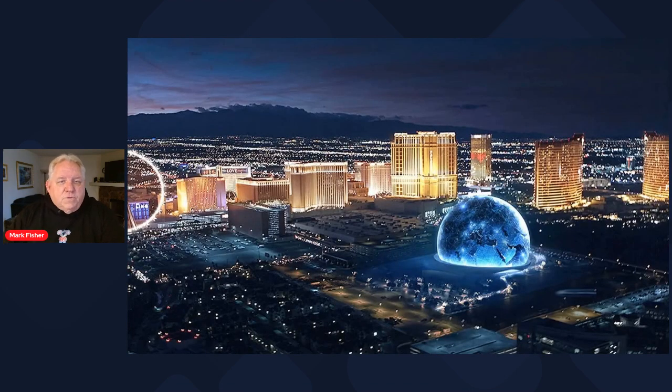Then it's going to get to the Sphere, which is that blue globe that you see there. And it's going to turn right and then go around the globe. And the globe, I'm sure, is going to be changing colors and different designs and that type of thing. This should be spectacular at night if you watch it on television, as you can see the whole circuit at night. And, of course, all of the strip casinos will be lit up and that type of thing.